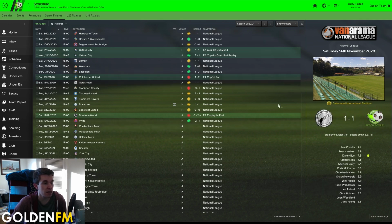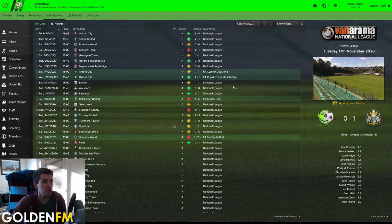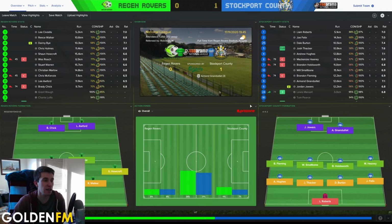Now, by the way, I've updated the skin. It's still the Vitrex skin, but it's 1.4. It's been updated a bit, so it does look a little bit different if we go to this game, which we lost against Stockport County, our first defeat in the league since September. So we went almost 2 months without losing in the league, which is very impressive.